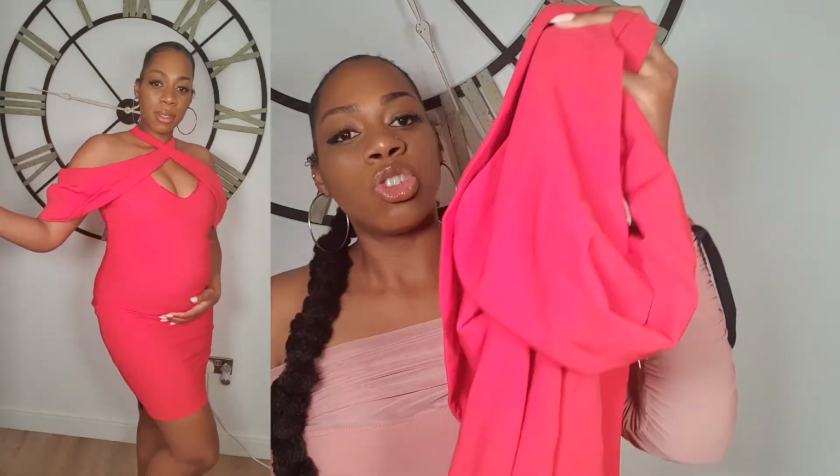The material is not like the material of the other items. It does have give in it, but it isn't just a stretch cotton. I think it would be good if you're going to a wedding, or maybe somewhere a bit formal, a christening or something like that, where you need to dress up but be a bit more formal. I think that this dress would be perfect for that. It is a very, very pretty dress. It does have a split.